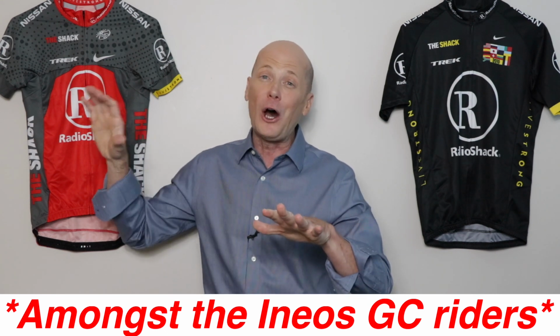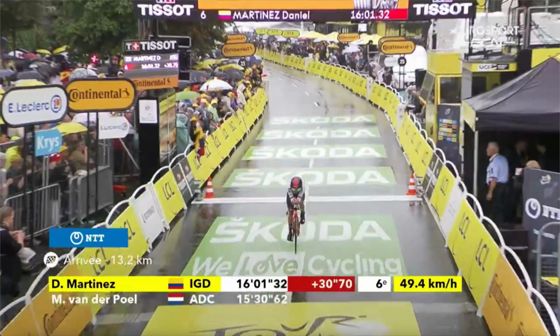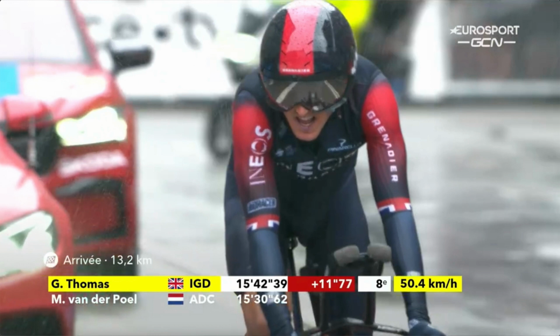Adam Yates's COVID scare at the Tour de Suisse clearly hasn't affected his form, because he's on spectacular form for the individual time trial of Stage 1 of the Tour de France, and he's the fastest of the Ineos riders. Daniel Martinez, the other GC favorite here for Ineos, is about 35 to 40 seconds down on the general classification. So right now on Team Ineos, Adam Yates is looking the best of the riders, but Geraint Thomas is hot on his heels, and Daniel Martinez is about 20 seconds back.